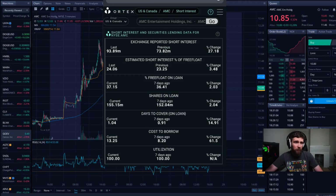These are all great numbers going up. Shares on the loan is currently at 155.15 million. Just 7 days ago was at 152.04 million, which is a change of 2.04%. Days to cover loan is actually right now about at 3.5, not this current 1.0. It's currently right about a 3.5. Now the cost to borrow is current at 13.25. Just 7 days ago was at 8.20, which is a change of 61.5%.